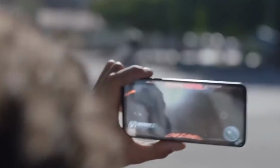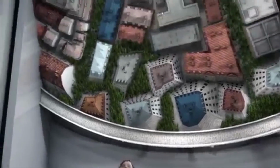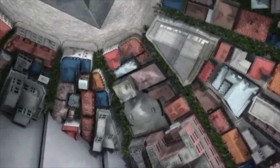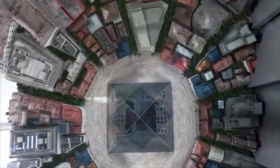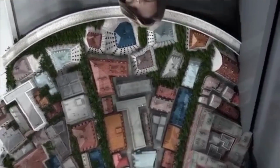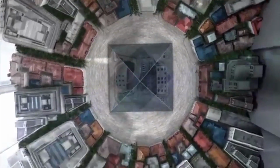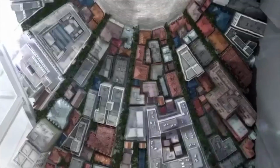But then again, the difference here with this one is that it's having a sliding rotating mechanism for the camera, something we have seen on the Oppo N1 phone from the past. So it's going to be interesting to see how Samsung will bring this to light. And because it is a rotating camera system, there's only one camera on this phone, which is going to be 48 megapixel, which could be used as a front and rear camera.